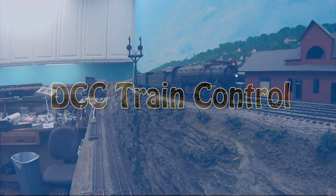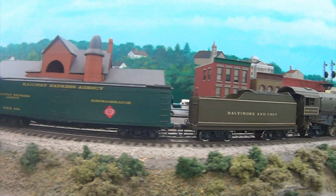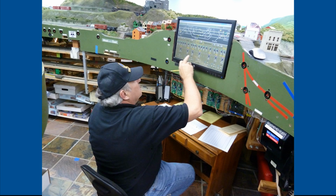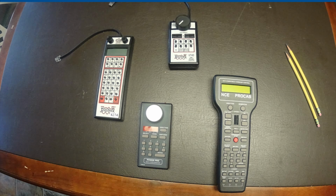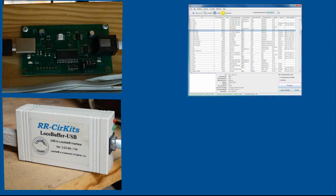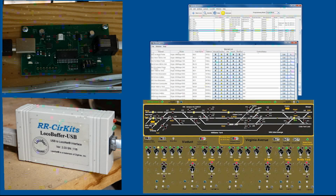DCC train control. The critical attributes required for train control are conformance with the NMRA DCC standards, reliable radio throttles, and support of multiple computers. The computers are necessary for towers with functional interlocking plants. Radio throttle options should include full function throttles with programming and consisting, and simple throttles or knobbies for most train driving. The computer connections support decoder programming, automatic running, and signal and switch controls with touch panel displays.